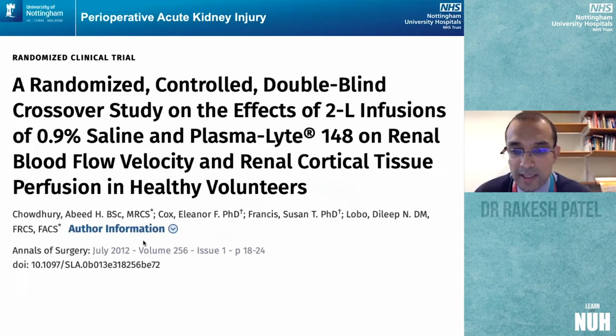Now, in this local study actually conducted here at Nottingham, 12 healthy adult male subjects received 2-litre infusions over about an hour of 0.9% saline or Plasma-Lyte 148 in a randomized double-blind manner. It was a crossover study, so a switch happened 7 to 10 days apart. MRI scanning proceeded for about 90 minutes after starting the infusion to measure renal artery blood flow, velocity, and perfusion.